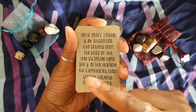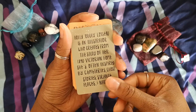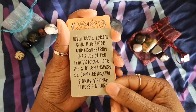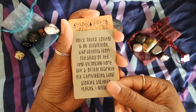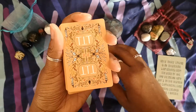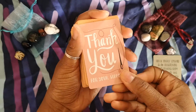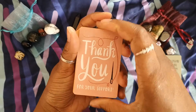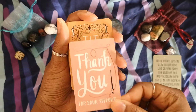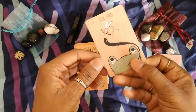It starts, okay, we have a little summary about Holly, who is an illustrator, and she lives in an 1890 Victorian home, which sounds very cool. In my head, I think it's pretty cool, but it's probably also creaky, because old houses at some point have creaks and cracks and all of that stuff. A pretty thank you card. And then I believe we will start.